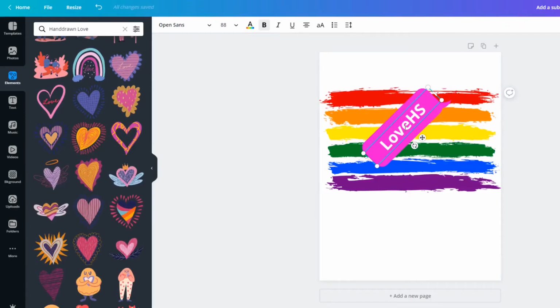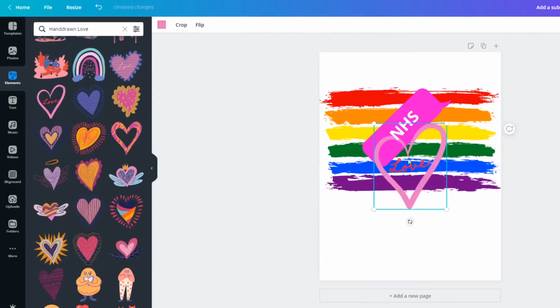Right, I'm going to remove the word love and put a sign of love instead. I kind of like the pink with a love word on it. Yeah, so let's try to align that. Yes, that's perfect. Yeah, I like that. That's pretty.